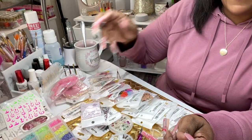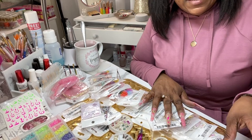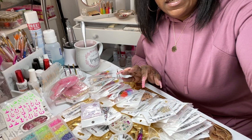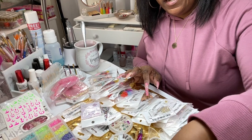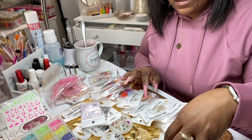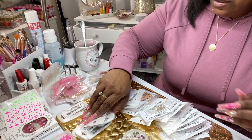So you guys, I appreciate you staying with me till the end of this haul. How about we count it and see if I truly have my 99 pieces. That's 1, 2, that's 3 that came in a package together. 3, 4, 5. Then that's 6, 7, 8, 9, 10, 11, 12.